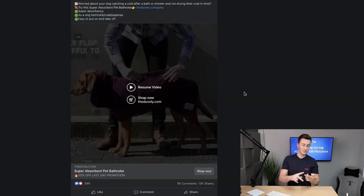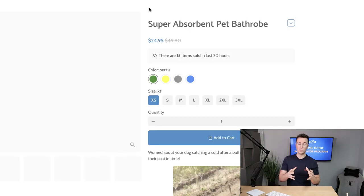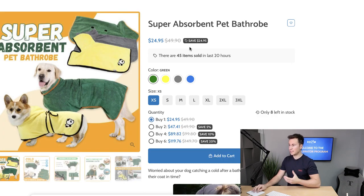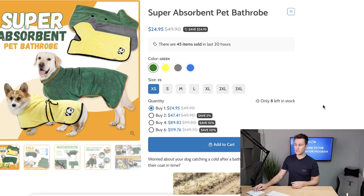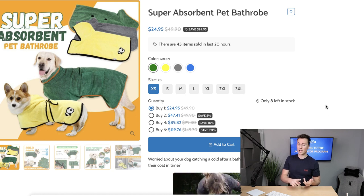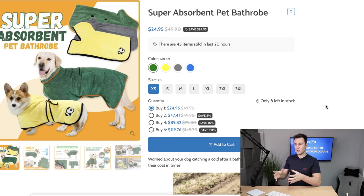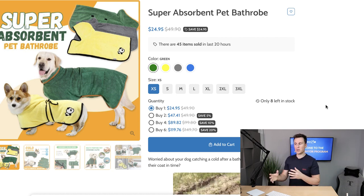So to check this, we need to do two things. First of all, we need to go to their website and see exactly what these guys are selling it for. We can see once everything loads up nicely, they're selling it for $25, which is actually very, very cheap. However, they do have a bundle offer, so it may be a case that people are buying perhaps one, two, three, maybe even four of these things. What I've found personally selling in the dog space is that a lot of people do actually have two or more dogs, and dog owners tend to have friends who are also dog owners too, and they tend to buy things for each other.